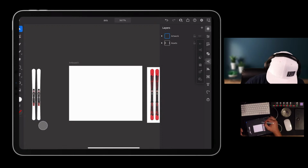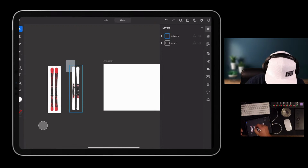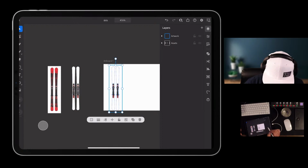Uh-oh, okay, well, that's why I make copies of things. I don't know what happened with that, but what we're going to do is highlight this, duplicate it, drag it on over. Let's cut it.